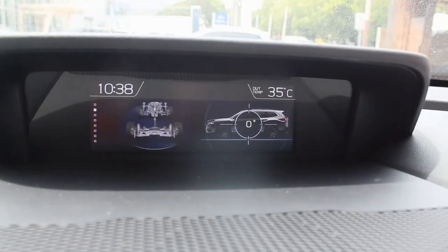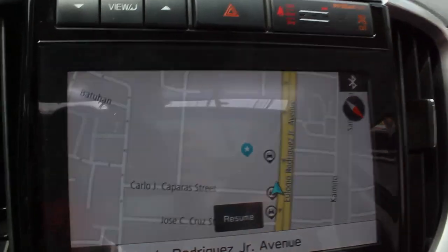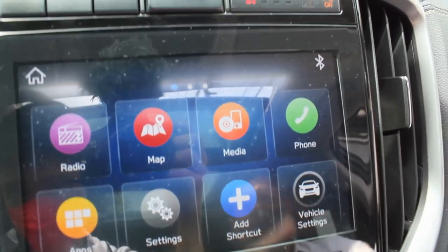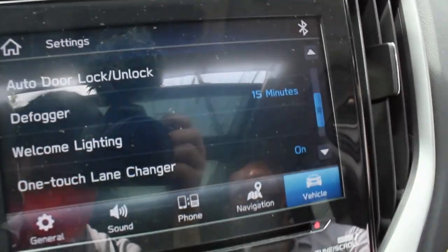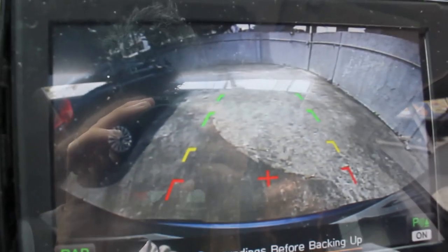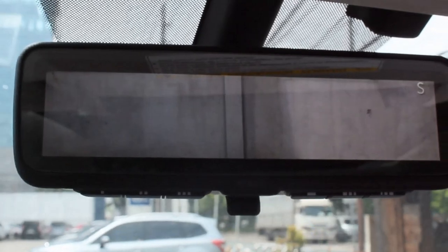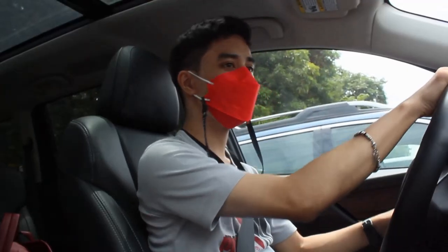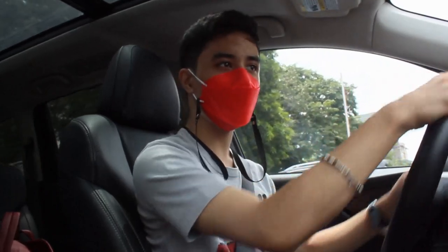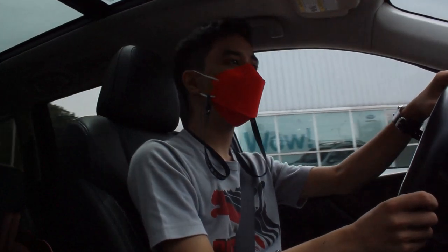One week later. Going to drive the Subaru Evoltis. A few things I missed here. You have the same additional information display on top of the dashboard, and then the infotainment system.